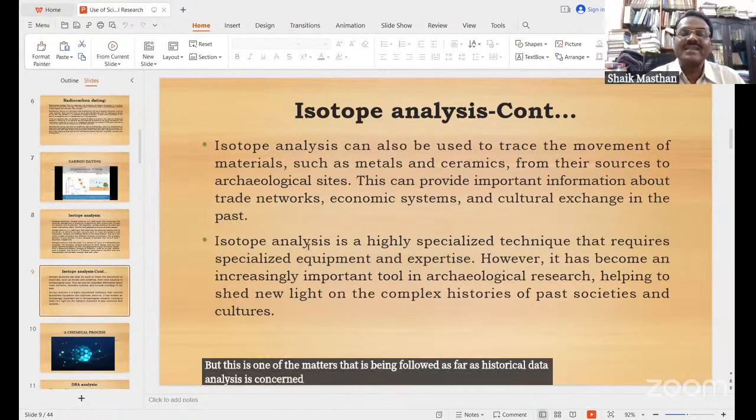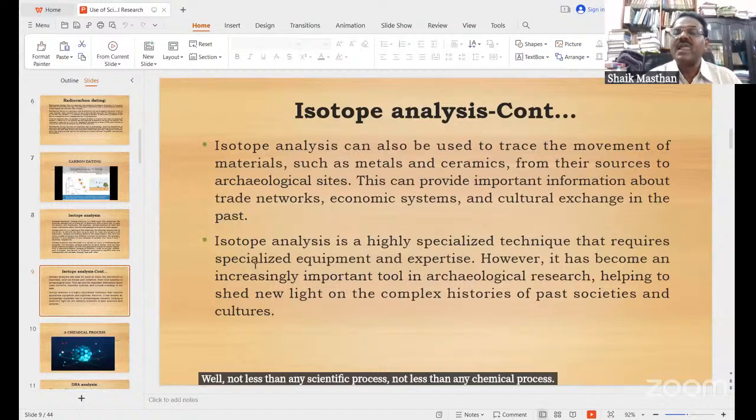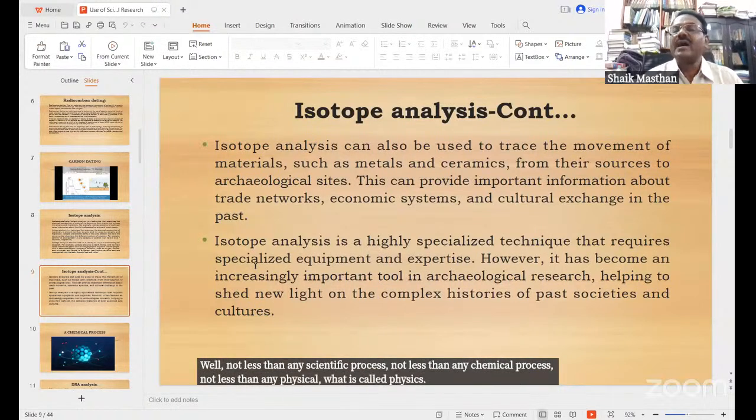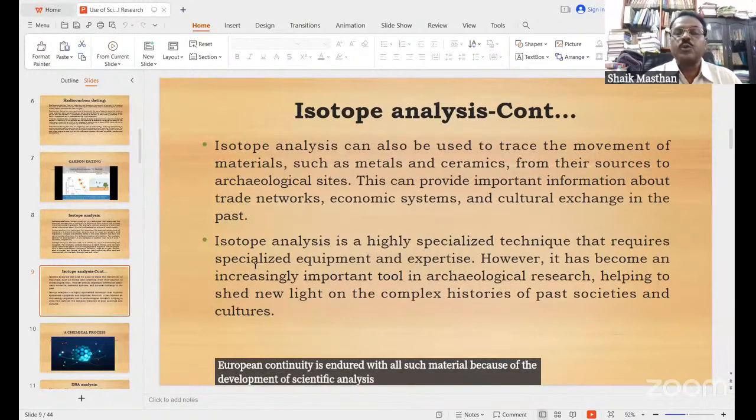And we come across this analysis as a highly specialized technique that requires specialized equipment and expertise. Not less than any scientific process, not less than any chemical process, not less than any physics laboratory that an archaeologist and a historian put together will do that. We have so many historical informations that are available all over Europe. The European continent is endowed with all such material because of the development of scientific analysis through this isotope analysis, which has been a very practical aspect of historical data that is available to us.